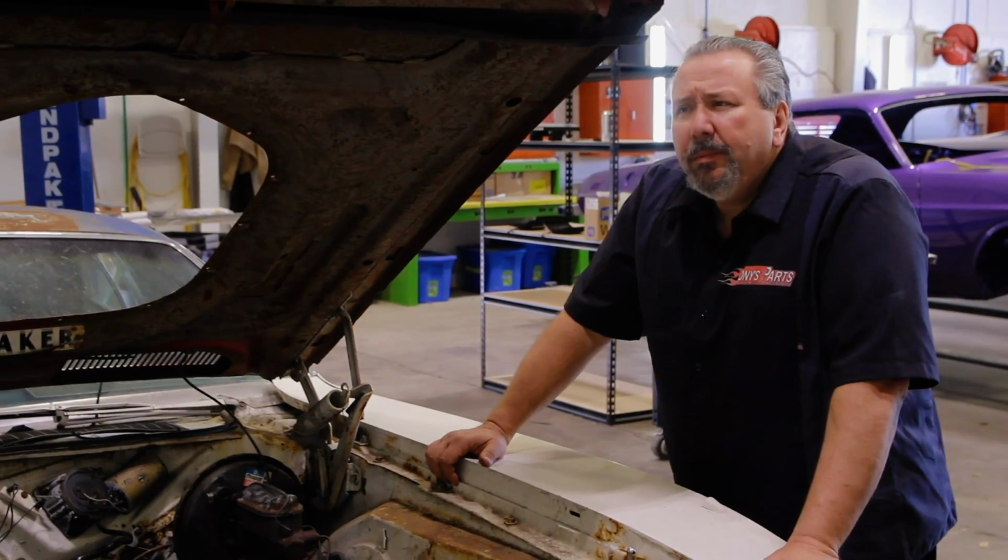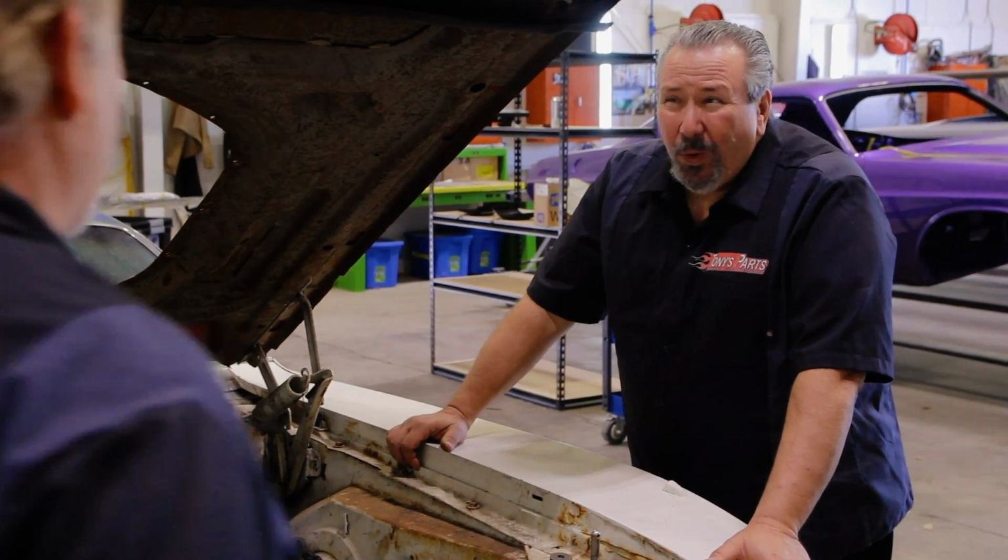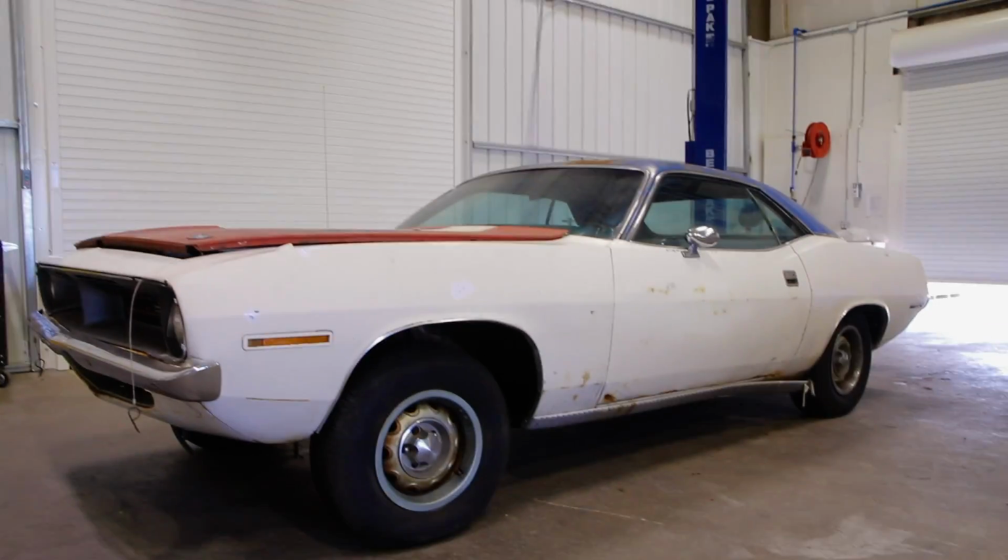The owner of this vehicle believes it was a Sox and Martin race car. What? I don't see any signs of it telling me that it's a Sox and Martin car. Sox and Martin colors were white with the blue top. It definitely doesn't have any signs of it being a race car.